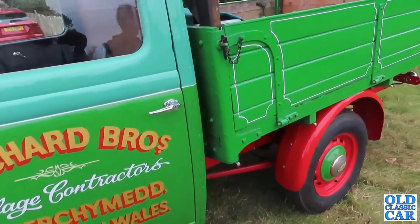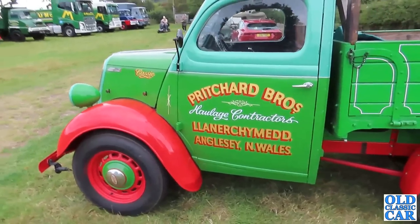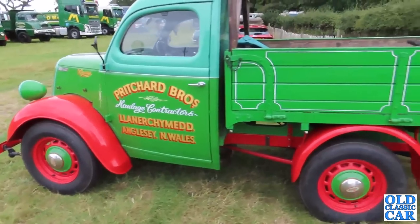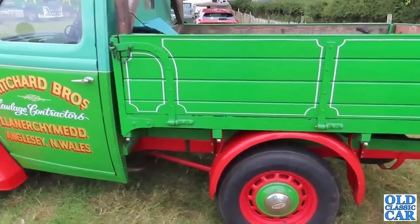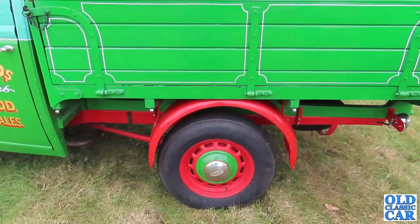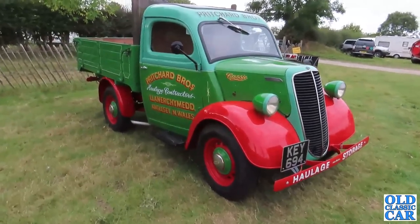These were rated as half ton, so 10 hundredweight trucks. That was their load capacity, although I'm sure many of them were loaded up well beyond that. Very low geared, 30 mile an hour. Any more than that and you risk shaking your teeth out. Beautiful little pickup truck. Little drop side Ford pickup.